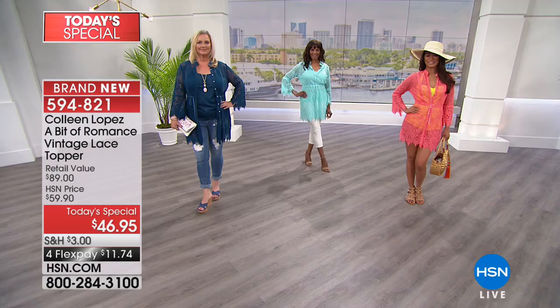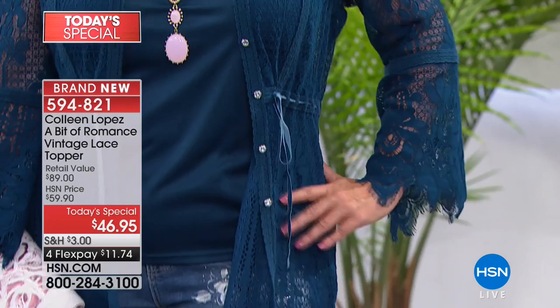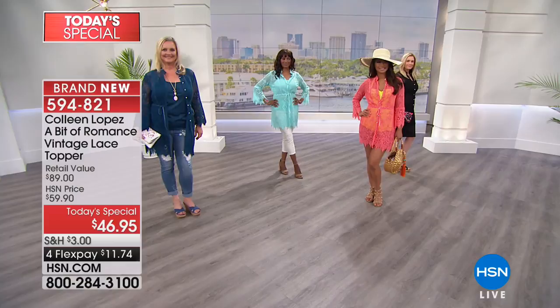Girls, you can wear this buttoned. You can wear it open. It absolutely does not have to be buttoned. It looks adorable as a throw and go. You throw it on and away you go.